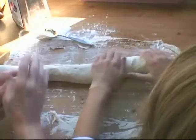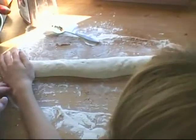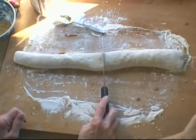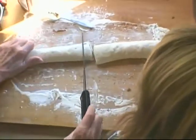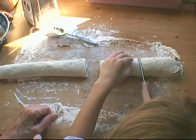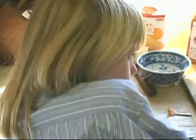Okay, now you got to figure out where the middle is, because you're gonna cut it. Where do you think? No. Let's move up a little bit further. About there. Snippy, snippy. Okay, now you got it in half. Now you're gonna take each one of these and cut it in half. Okay, that's good. Just press right down on it. You can't saw it very well. Just press right down. Good.